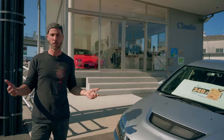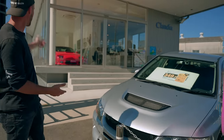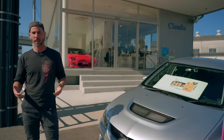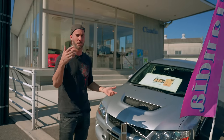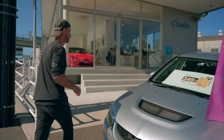We are at Car Shop Claudia in Hiroshima. It's a dealership, but they also do performance cars. There's RX-7s, there's Evos here, but most importantly, they have got a workshop, and the mechanics there have said that we can hopefully use that for a couple of minutes to see if we can find out what's wrong with our car. So we're gonna go and meet the owner now, tell him what the problem is, and then hopefully get the car up on the hoist.